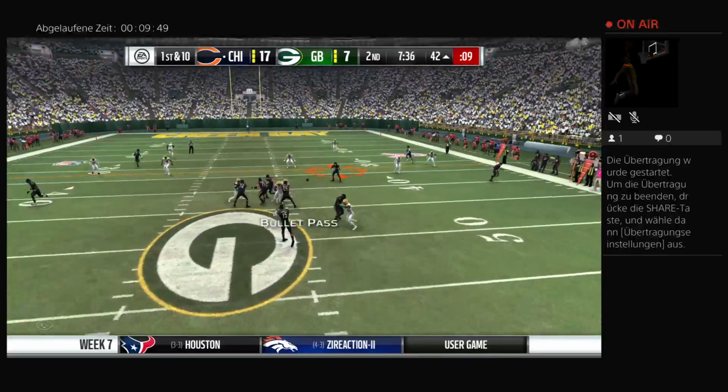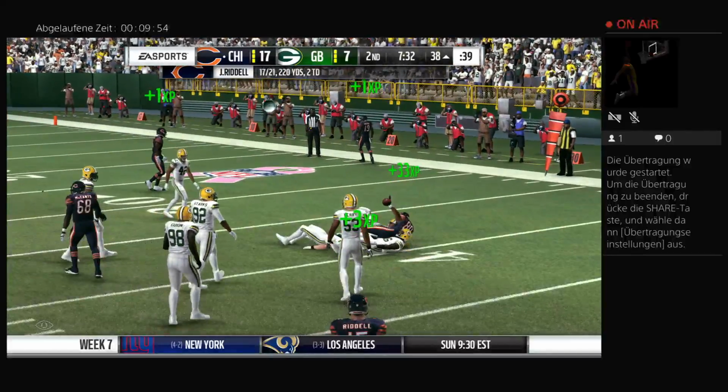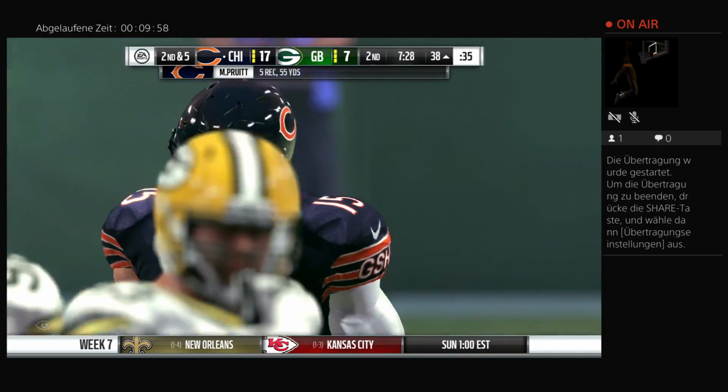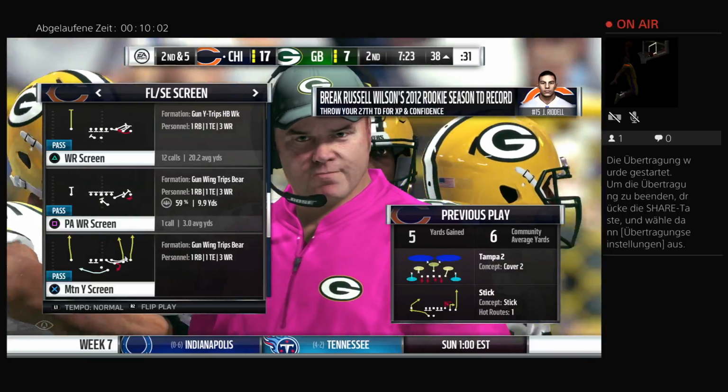Back to throw now on first down. And the grab made by the tight end Pruitt. 5 yards on the catch there, brings up second down. I know that halftime's approaching, but I don't think he's going to want to take a break. That's his 5th catch. Yeah, they've really been targeting the tight end.